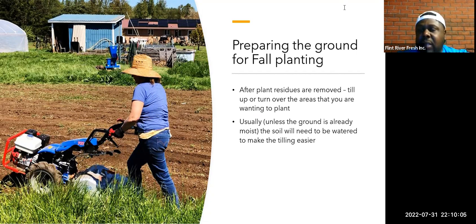Trust me, it makes it a lot easier to remove any old plants and any weeds, and it also makes it easier for your tiller or your broadfork to work that garden space with a little bit of water as you are preparing the soil. That's just a little trick that we do, because I've torn up plenty of garden hoes trying to weed on Georgia clay, trying to weed a paddock that feels like bricks. So just take the time to prepare the land before you begin your fall planting.